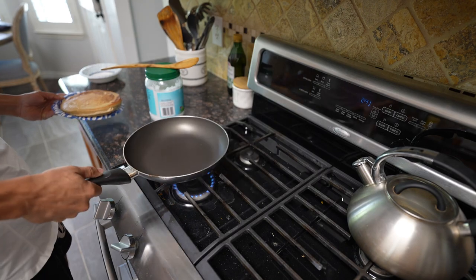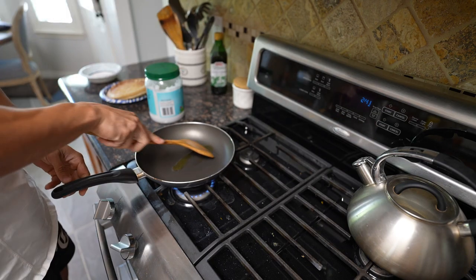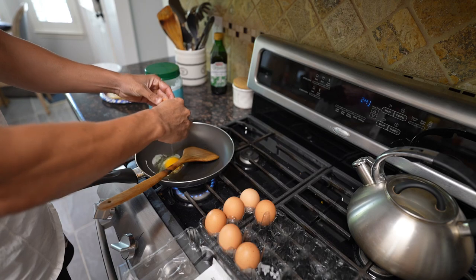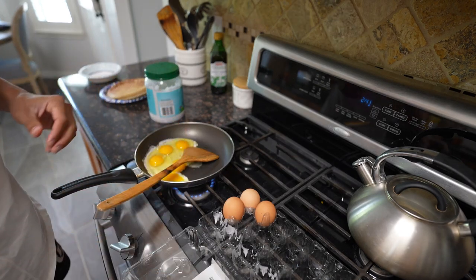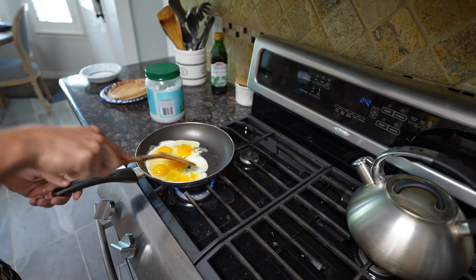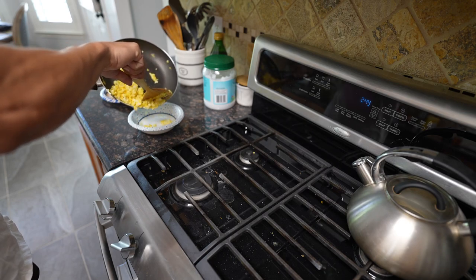With my eggs, I use olive oil, right? And my eggs are going to be pastured. Again, I use olive oil for the eggs just because I like the taste with the eggs. 4 whole eggs. That's going to be what? About 4 grams of protein per egg. That's 16. Not too bad. And I fry them up, as you can see. Anyways, guys, that's going to be for breakfast.